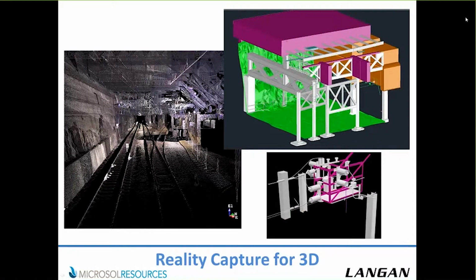These two models that you're seeing here on the right are actually 3D PDFs, which is a very good tool that we found is useful for providing our clients with an easy, accessible, and easily viewable representation of the model. The files are very heavy, and sometimes you need specialized software to view them. This allows almost anybody to use and view the model.